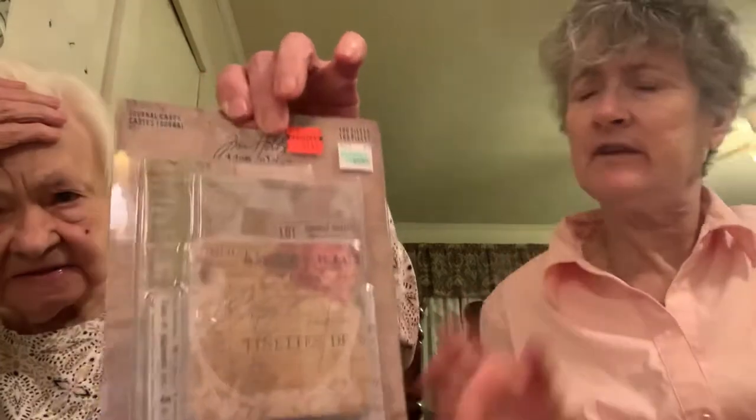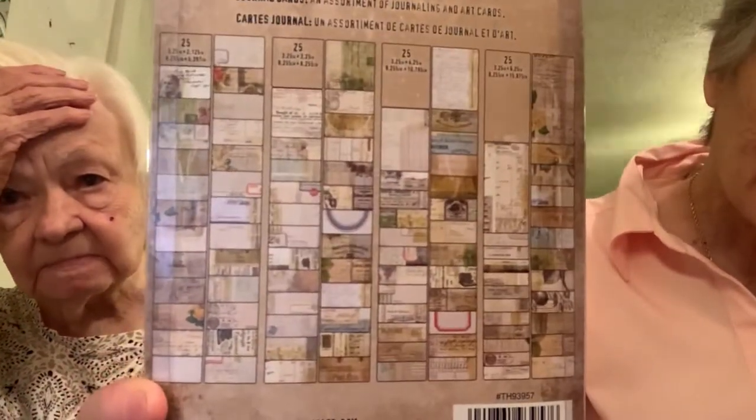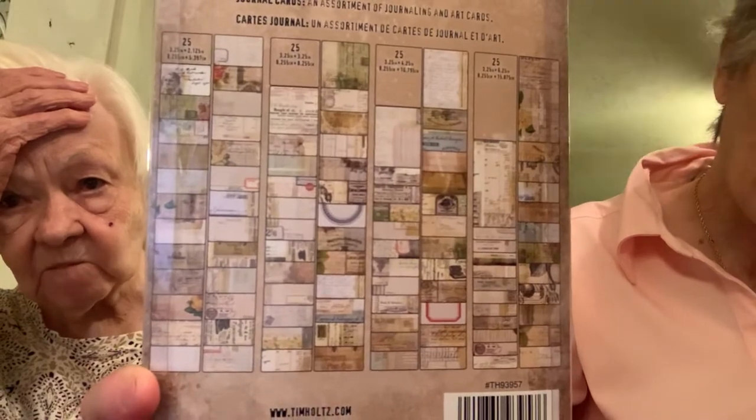Right. Okay, show this, Ma. What is it? No, it's heavy. I know it is heavy. It's supposed to be Tim Holtz journal cards. How many are in here? 100 pieces. They're kind of heavy cards. Well, let me put it up there. Everybody can glance over that. Put it on pause if you want to. Otherwise, keep going.